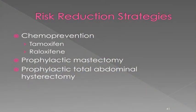Risk reduction strategies. Some women don't have a history personally of breast cancer, but they may have precancerous conditions. They may have had multiple breast biopsies. Go to your doctor. There's something called a Gail model where they can figure out what is your risk of developing breast cancer over the course of the next 5 years. If you're at high risk, then they may choose to put you, if you're premenopausal, on tamoxifen, or postmenopausal on raloxifene, which are some of the treatments we have available to us.